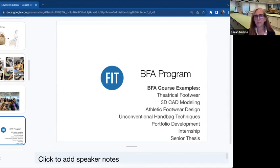Our bachelor's students take a screen printing class. They learn how to screen print, and then can even print their own material that they can use to make product. As for 3D CAD modeling, currently our students are learning Rhino, which is a 3D modeling program.